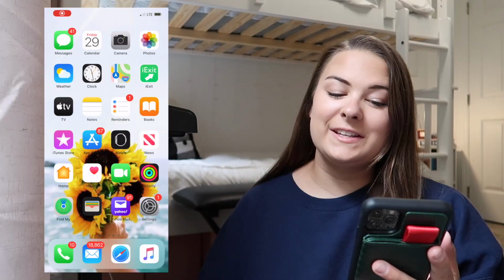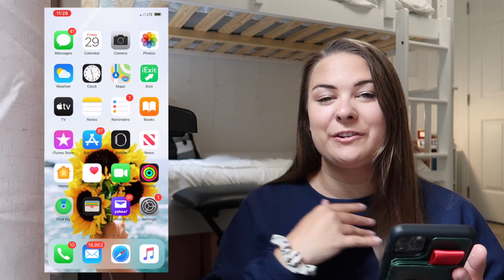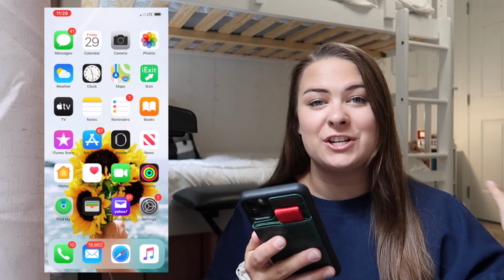So let's go ahead and start the screen recording and jump into what you guys have been waiting for, what's on my phone. Okay, so this is the first page of my home screen. Yes, there's a lot going on. Also, my background is from Tumblr if you guys are curious. I know a lot of people are always like, where do you get your backgrounds from? Most of the time I just Google Tumblr images and I just pick one from there.